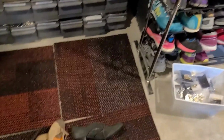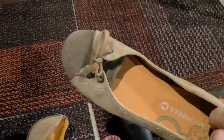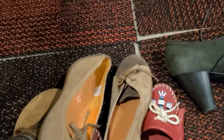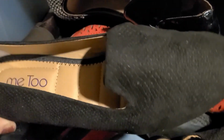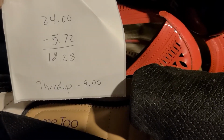Yeah, they're not like a true hiking shoe or anything, but really nice quality, like a nubuck suede. So yeah. You guys remember these Me Too smoking loafers that I got from the ThredUp box? This is not a brand I would pick up, but I tried to make some money back on the box, so I listed these, and they actually sold for $24 on Mercari. I paid $5.72 shipping, making my earnings $18.28, and ThredUp I usually pay around $9 for these.